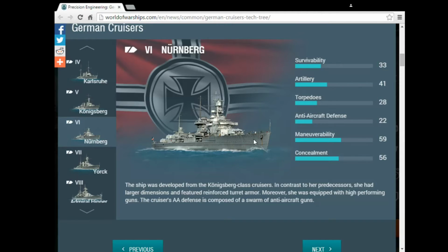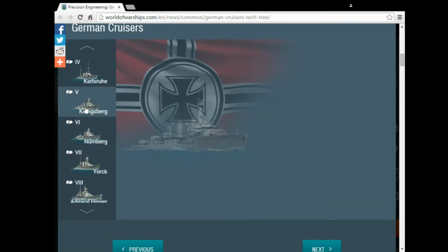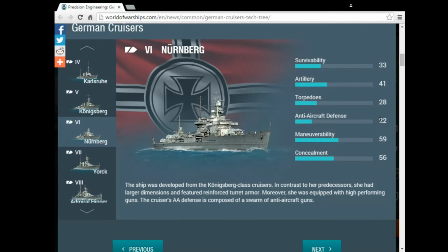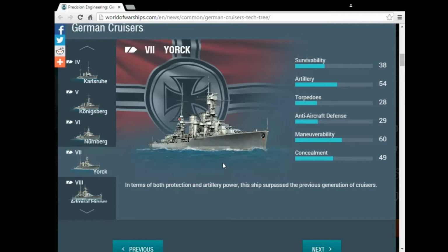The Torpedoes has a swarm of anti-aircraft guns, but they're not very effective. Is this going to be the same thing here with the Nuremberg? We don't know. Let's see, so 10 to 22. Yeah, it's a pretty big jump there for AA guns from Tier 5 to Tier 6. So moving into Tier 7, we've got the York.